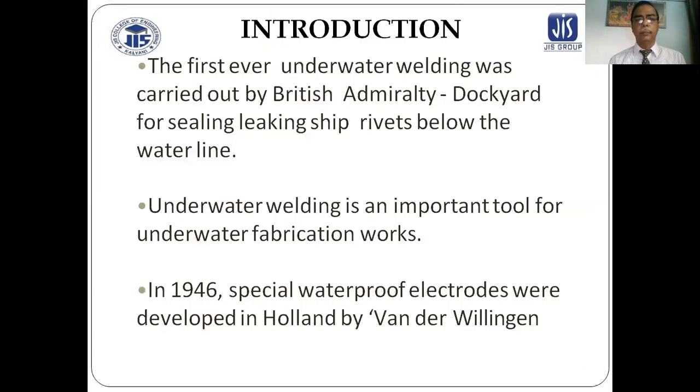Introduction. The first ever underwater welding was carried out by the British Admiralty Dockyard for sealing leaking ship rivets below the waterline. Underwater welding is an important tool for underwater fabrication work. In 1946, special waterproof electrodes were developed in Holland by Van der Willingen.